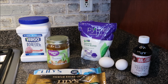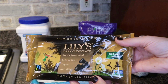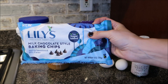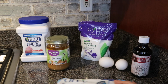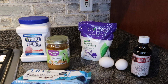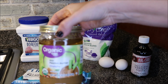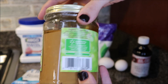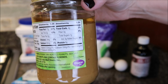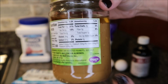Here are the ingredients that you're gonna need for this recipe, and I will show you the ones that I use. You can use this brand of Lily's, which is the dark chocolate, or you can use the milk chocolate baking chips. If you can't find Lily's, just find a sugar-free chocolate chip option and go with that, but I prefer Lily's. This is the peanut butter that I use. I get it at Walmart, and the reason that I like this one is because it has really good macros. The carbs are super low in this, and the ingredients are very clean.